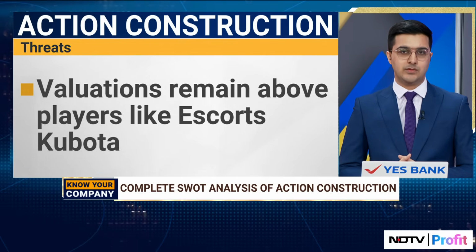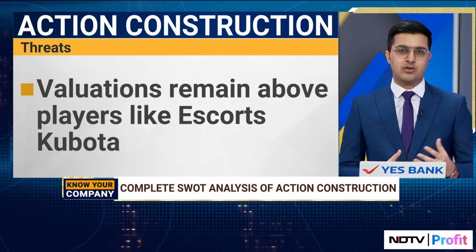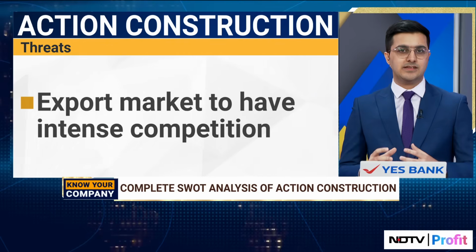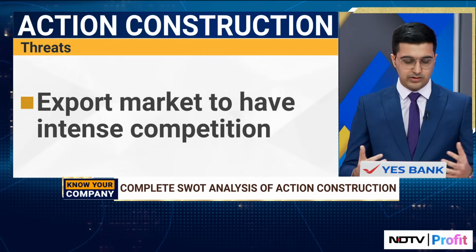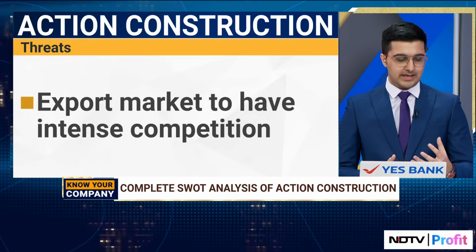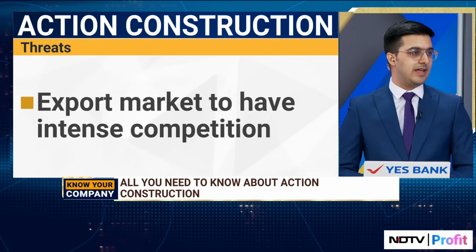Valuations is one of the key things that we discussed, at 46 times price to earnings for FY24. And while not a direct competitor, something like an Escorts Kubota, which is a listed player in the tractor space, is trading at a lower valuation, but the growth aspect is there as well. The growth is much lower compared to Action Construction, while export will have intense competition. But Agam, these are some of the key aspects of strength, weakness, threats, and opportunities. I think we'll discuss that with the management as well.